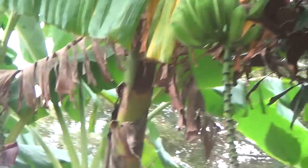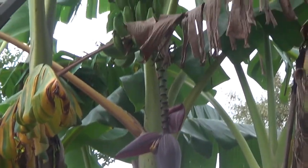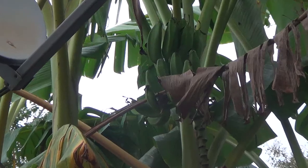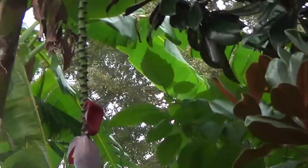I got those, and then I got, okay, so we got those, and I have those right there. Okay, now watch this. I'm going to see if I can see the other side.